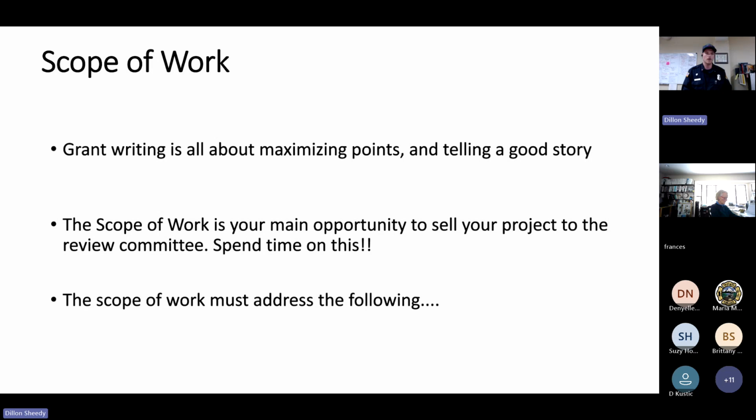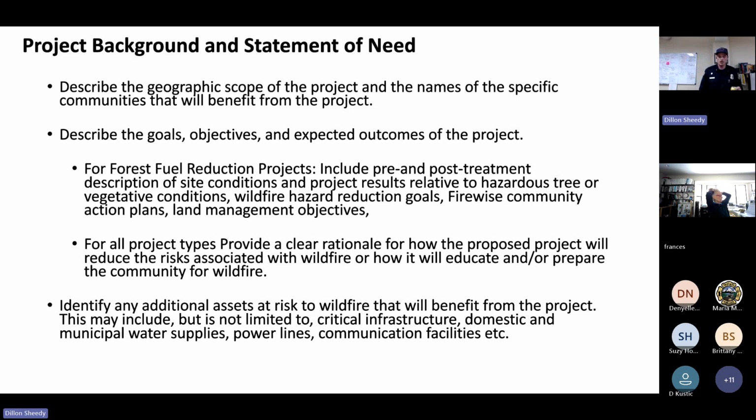This is really what the review committee focuses in on, the scope of work. So spend time on this. And the scope of work must address the following. Again, this is verbatim out of the procedural guide. So you should be describing the geographic scope of the project, the names of the specific communities that it will benefit, and you want to describe the goals, objectives, and expected outcomes of the project.